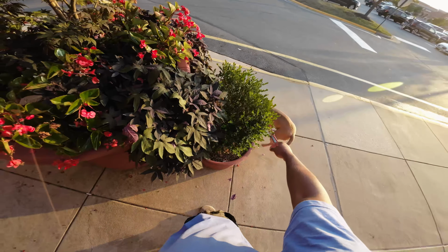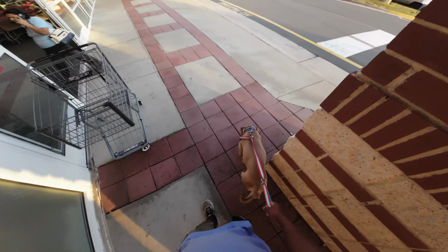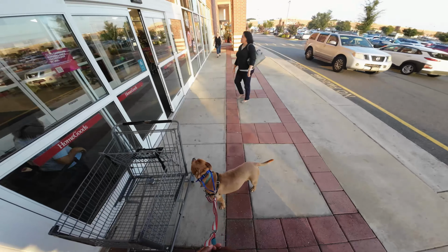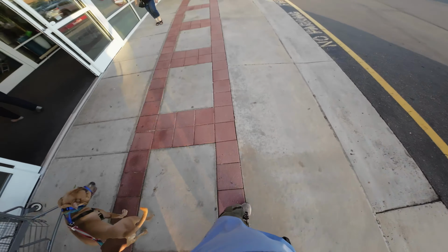Okay. Got some more people in the doors coming up. Gonna have him wait here. Good boy. Got a stroller coming up behind us as well. Good boy, this way. Good job. Gonna try to make some space for these families coming up. Good boy. And we'll just wait here. Good boy.